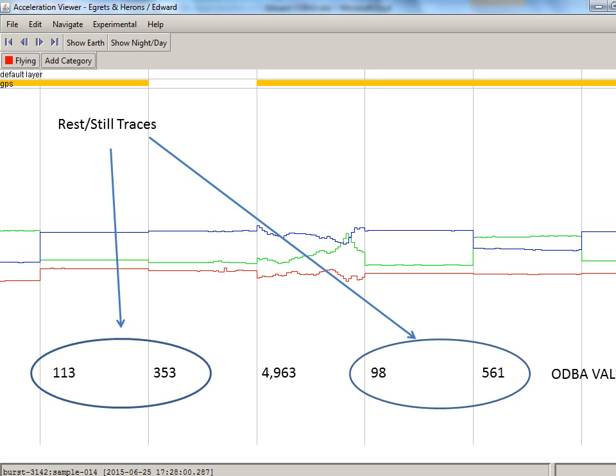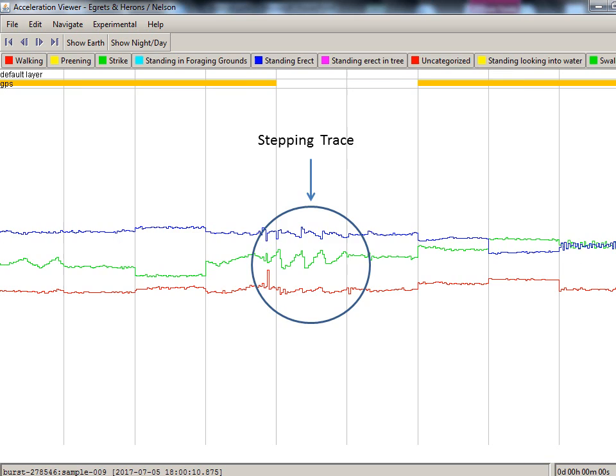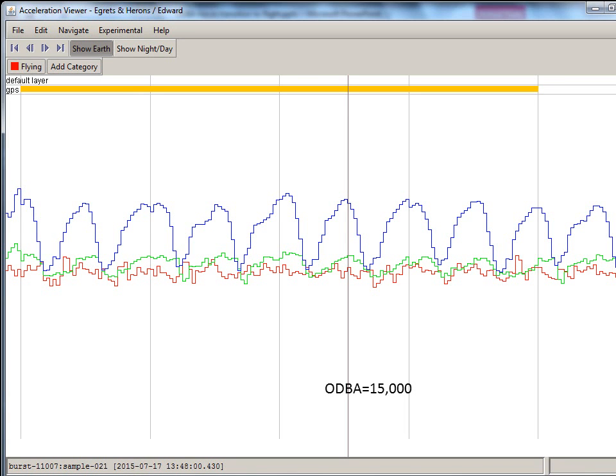So when the lines are really, really flat with very little variation, we call that rest or still. As it increases, we call these on-ground traces. So you see some rhythmic pattern change between the green line and the blue line in particular. So this is either walking or preening or something. This is clearly stepping. And this is clearly flying, where the amplitude is much higher.